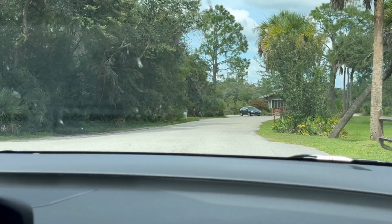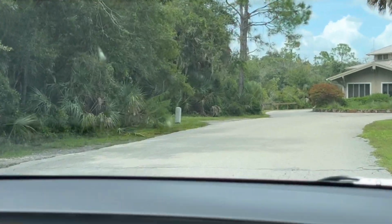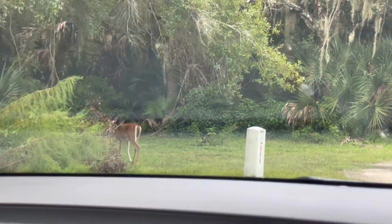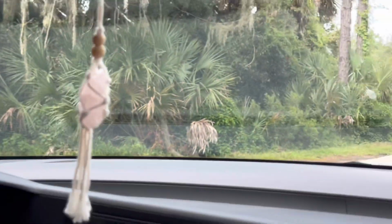See the deer? I think it went away. Oh no, it's right there. I said, oh, there it is. To look for where we check in. Buddy. There it is. Hey buddy. Make a U-turn, then the destination is on your left.